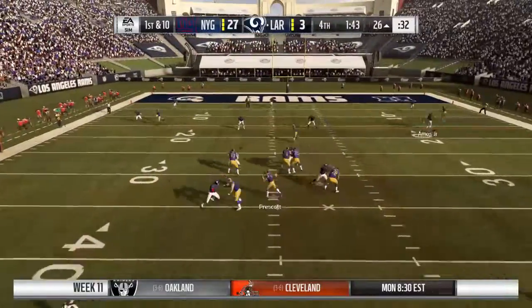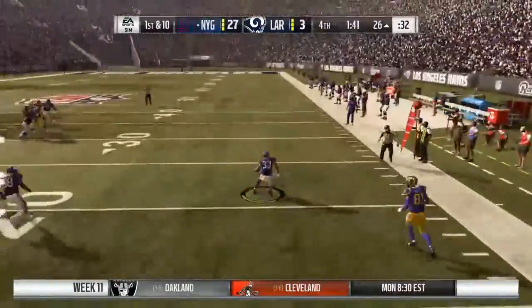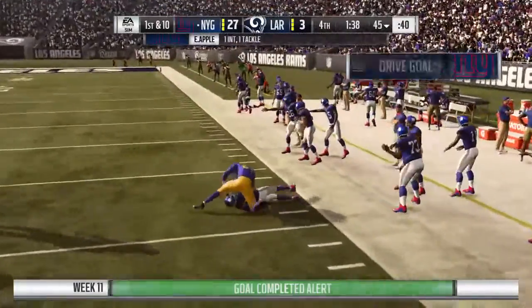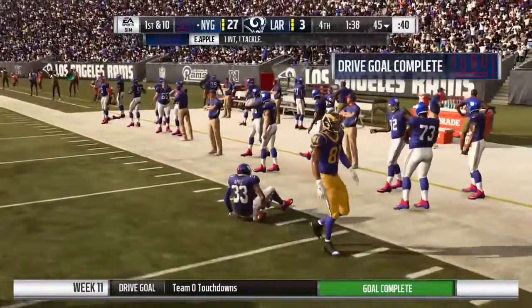First down, Prescott. And he's going to be intercepted a third time. Picked off by Eli Apple. And he'll bring this all the way up to the 45-yard line.